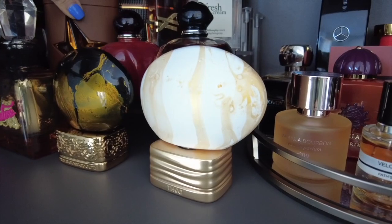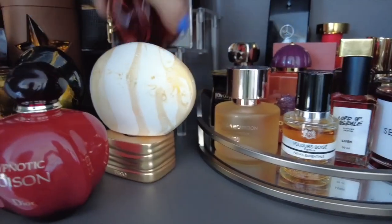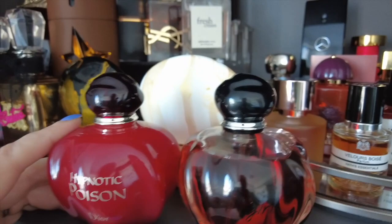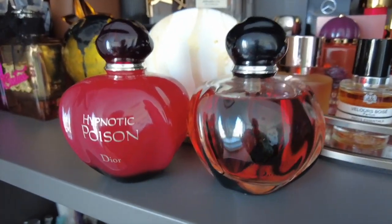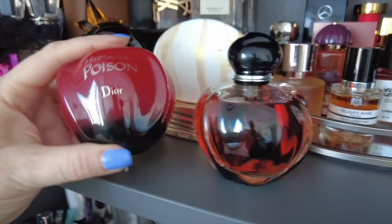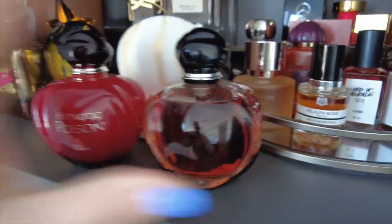And right next to that, again, as I mentioned, Shoppers Drug Mart, save your points, spend your points on things you need on point days where you get more bang for your buck. These two items from Dior, I got free. I used points and I redeemed them on a redemption day, which gives you even more money back. So this is Hypnotic Poison from Dior. I think this is Eau de Toilette. Let me see. Yeah, this is Eau de Toilette, and so is this one.